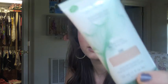Okay, so next product would probably be my, I know I keep going over foundations, but these are my favorite foundations of lately, so I'm just going to keep going over them. My next favorite foundation is probably the CoverGirl Natural Luxe. This has been another favorite of mine. I've just been really into trying different foundations, and I found that these three are the best ones ever. This one is SPF 10. It's in 320.